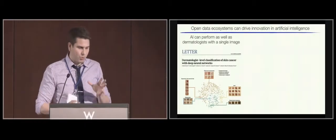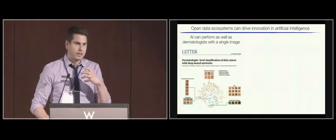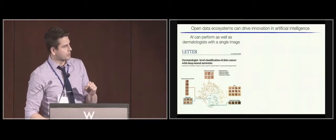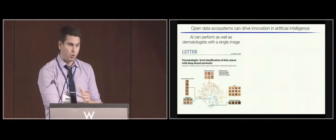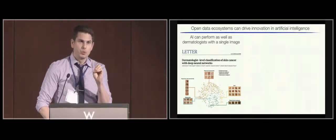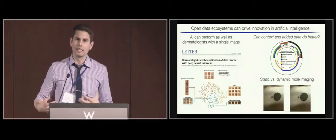And what's really cool about this, and why it's important that it's open, and that we have this platform in Synapse to do that, is that very recently a work was published that showed that AI can be just as good as dermatologists at picking out benign from malignant tumors or benign moles on your skin. So this is really exciting, and they did it with just a single image with no context. But one of the exciting parts about this app is that it actually does bring that context.